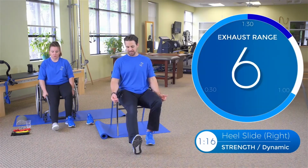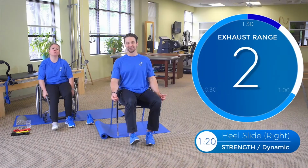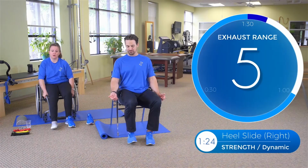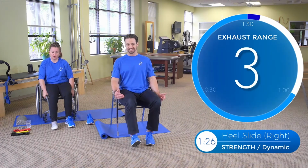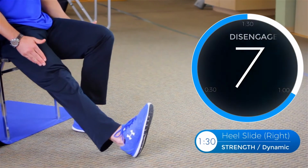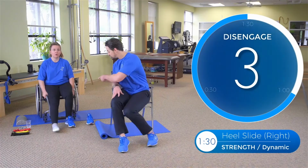Heading back in, final effort, dragging that heel in, bending that knee, yes ma'am, giving best effort. All right, transition, final effort, heading back away from the chair, squeeze the thigh, extend the knee for 3, 2, full extension, and 1. Disengage and relax. Shake it out if you need to. Very nice job, Miss Elizabeth.